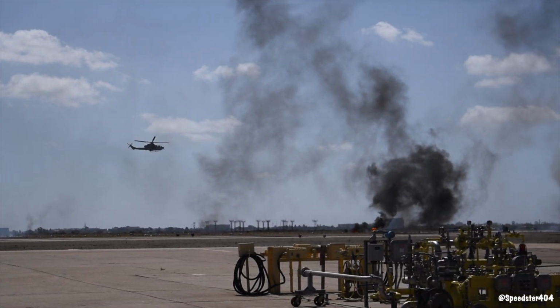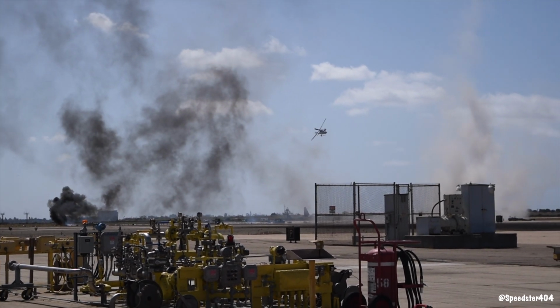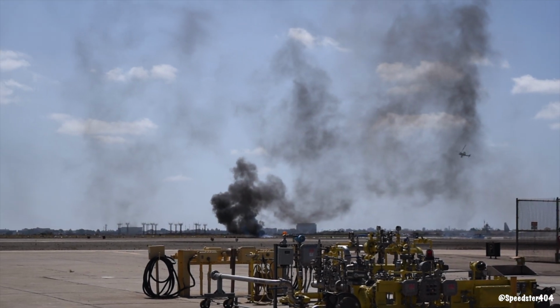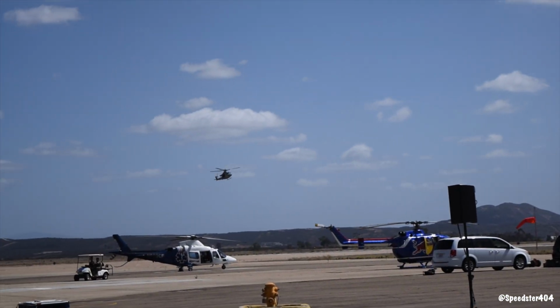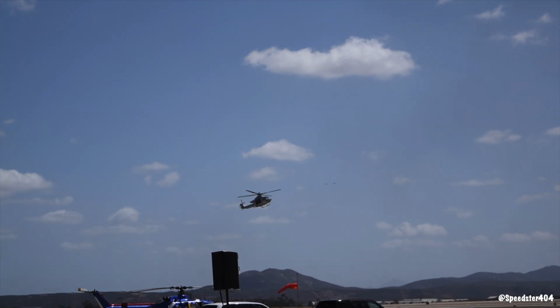Just look at that. You can hardly see it. It's really down there in the weeds out there. Yes, indeed it is. As they get ready to pick up the Marines who fast roped out of that very helicopter just moments ago. Wow, you can still hear the gunfire coming. They've taken all of the positions up close.